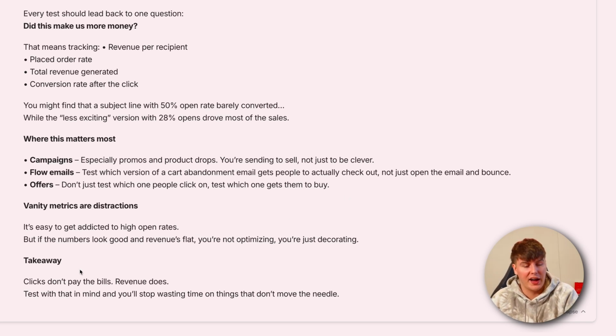It's easy to get addicted to high open rates, but if the numbers look good and revenue's flat, you're not optimizing, you're just decorating. So the takeaway here is clicks don't pay the bills, revenue does. Keep that in mind when you test, stop wasting time on things that don't move the needle.